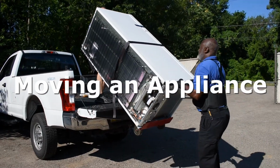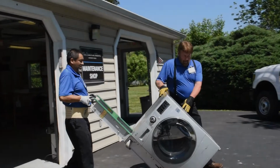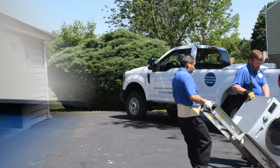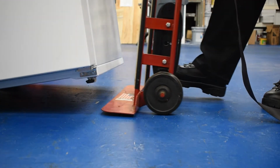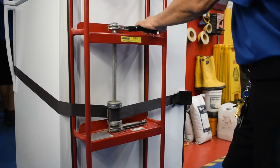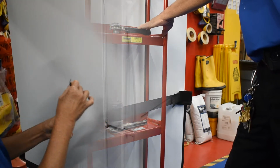How should an appliance be moved? Never move an appliance alone. Always have somebody available to help. Make sure the lip of the dolly is securely under the appliance, and the strap is securely wrapped around the midpoint of the appliance tightly.